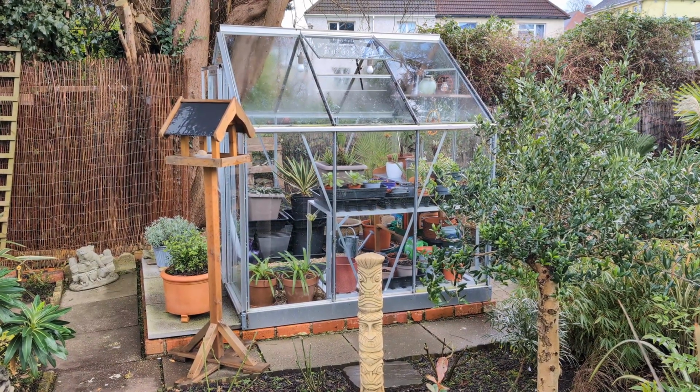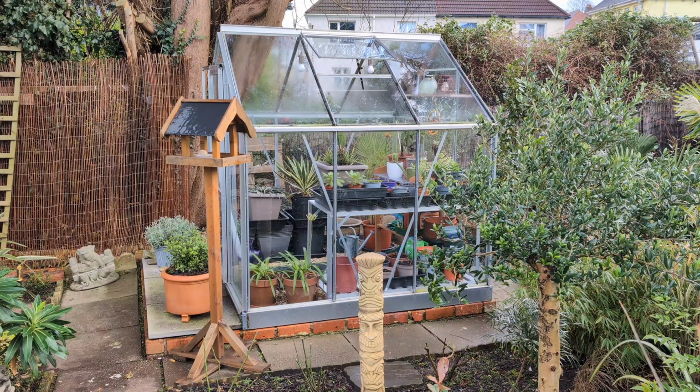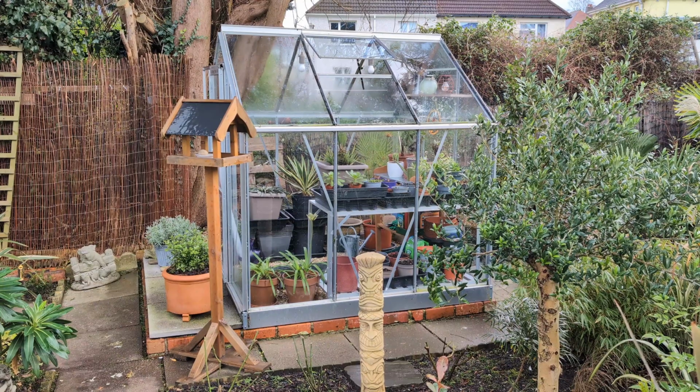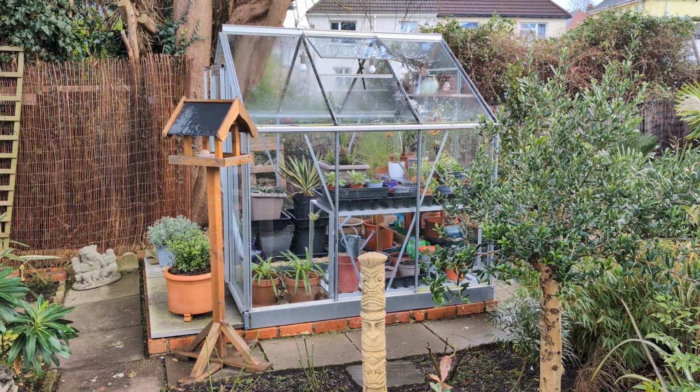Tony has been out this morning and just given the outside of the greenhouse a little clean over, as it does tend to get quite dirty really underneath the trees. But that's done now for another week.